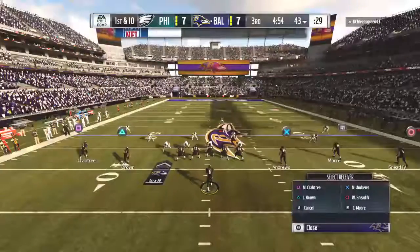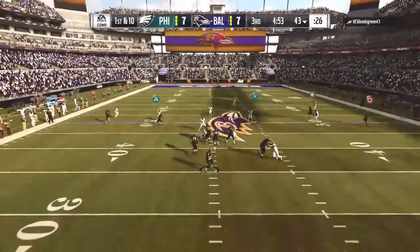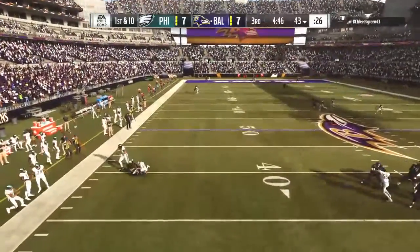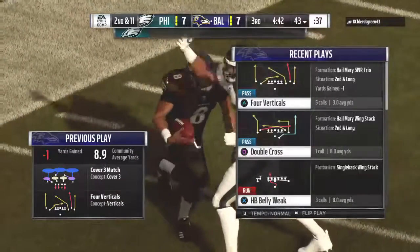Now let's go. Blue 90. Blue 90. Jackson on first down. Forced out to his left, and time finally runs out. He can't get rid of the football, and he's taken down.